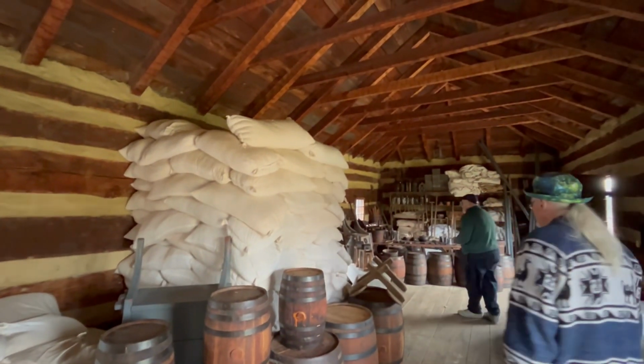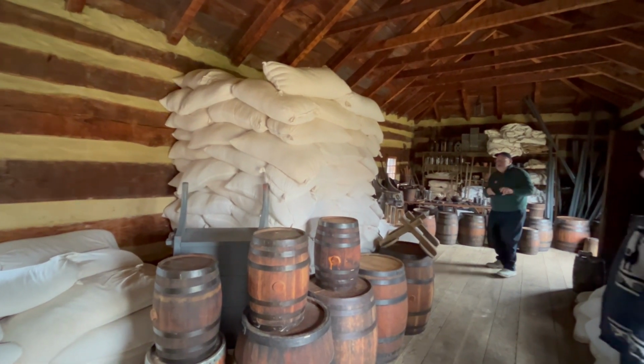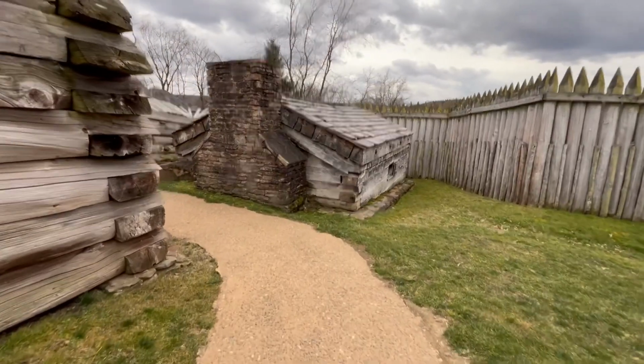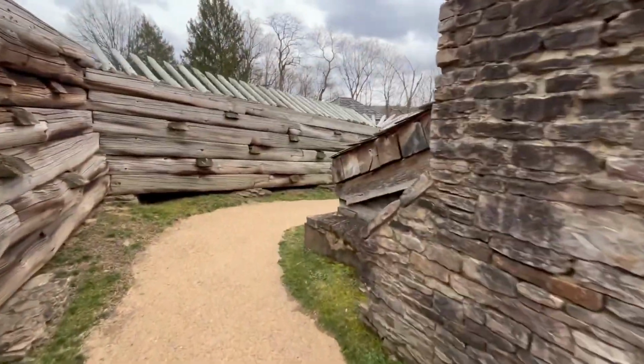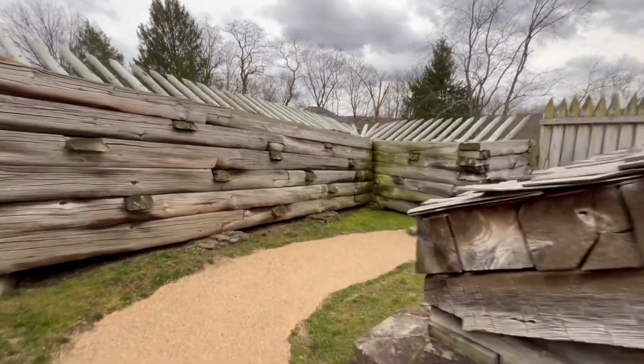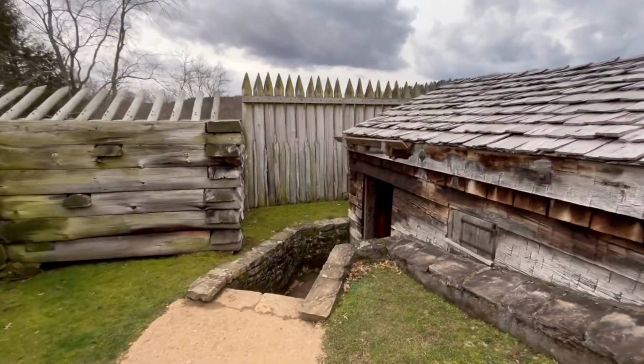All right. That is a mountain of music, guys. All right, so this is the French house. This is an interesting building. I don't know if it's going to be open. The guardhouse. It is open.